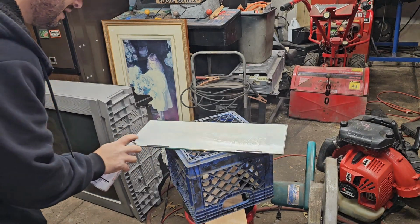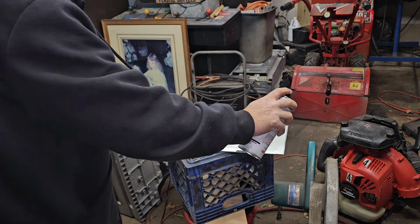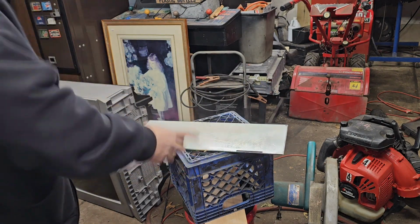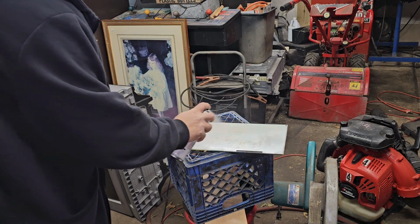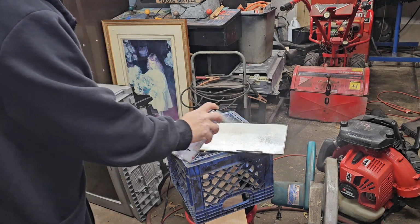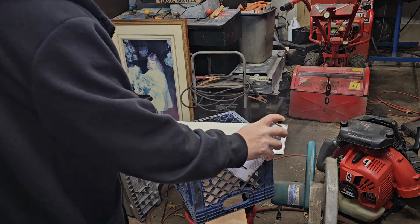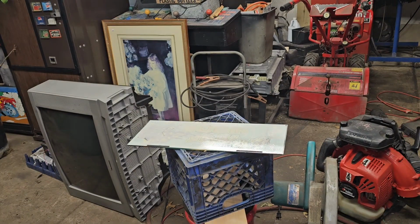Oh, and by the way, I've already cleaned the back of the glass. I had some dirt, cobwebs, and all that. I cleaned it as best I could. I'm gonna hit it. I'm gonna go 2 passes, and then I'm gonna let it sit for about 10 minutes, and then come back, hit it again. All right. This can is about to run out, so I'm gonna grab another one for the future, but we'll wait 10 minutes and we'll be right back.